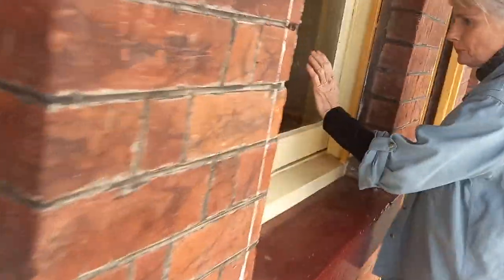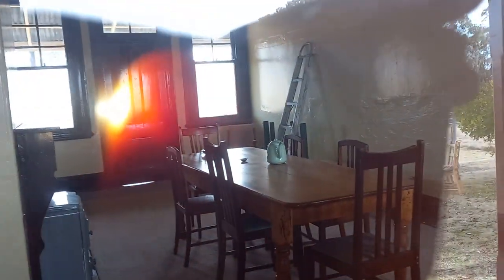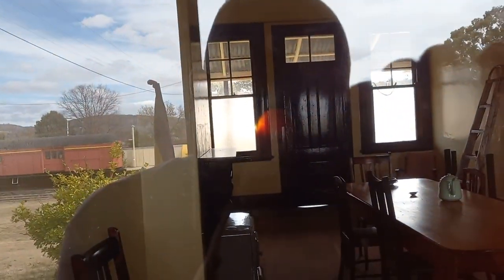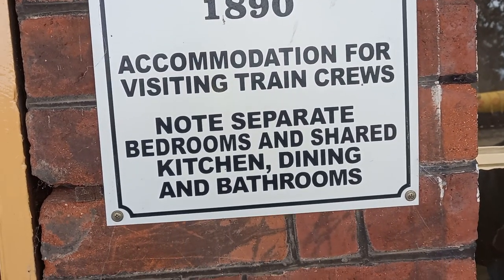This is the old dining room, which you can see if you put it up really close. And there's an old bedroom here. Hang on a minute. I've got my camera on, I've got the light off. Sorry. There we go. I've just got to get my shadow. There's a door over there. It's just a dining room and a heater. There we go. Barracks, 1890. Accommodation for the visiting train crews.